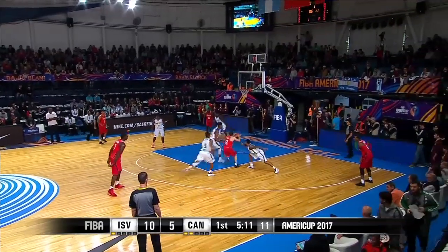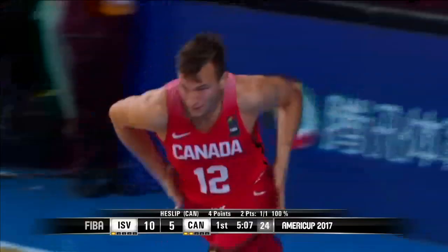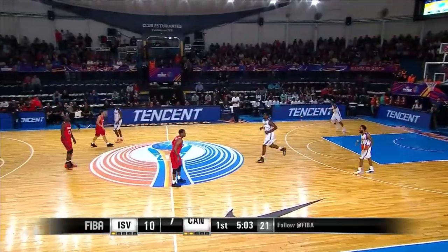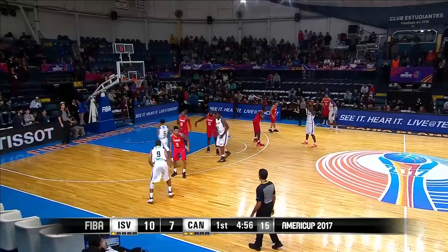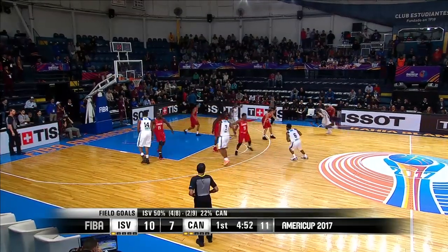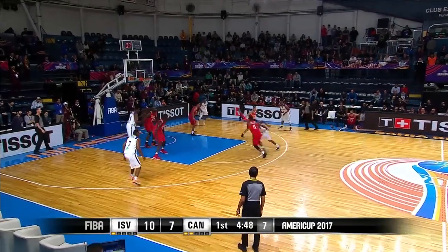Heslip with the ball. Going inside and the layup. Nice drive. Good layup, yeah. Very nice drive to the basket by Heslip. One thing that we can see with this twin tower, and with Coach Rana coaching the team instead of Coach Triano, is that Canada is not running as much as they did 2 years ago, when they were essentially a fast-breaking team in Mexico.